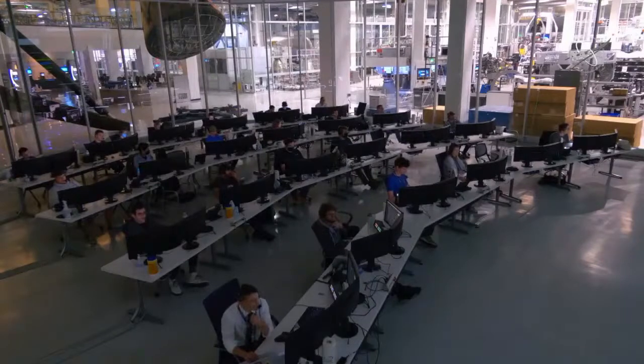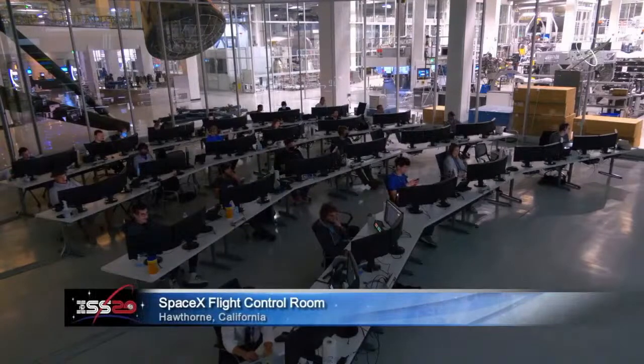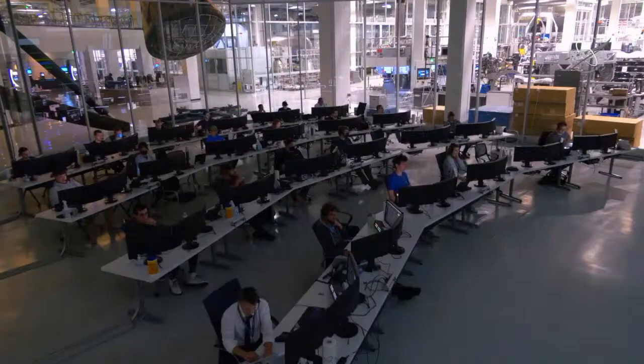For those just joining, you're looking at a live view of Mission Control in Hawthorne. Teams there are working with teams here in Mission Control Houston, monitoring the port relocation maneuver of Crew Dragon Endeavour. Crew Dragon undocked on time, 5:45 a.m. Central Time, moving out with a commanded hold at 60 meters as it drifted out to about 95 meters and slowly made its way back to the 60-meter hold point.